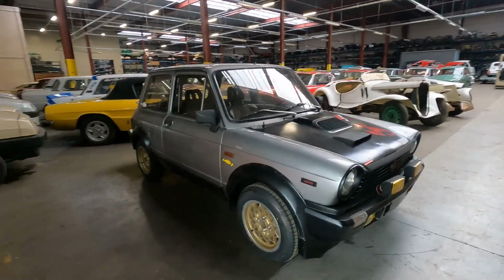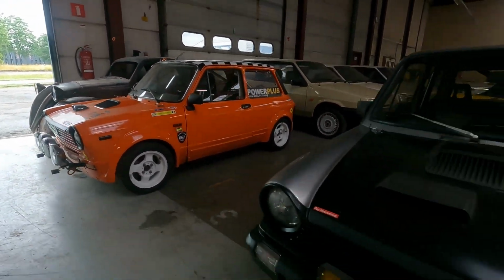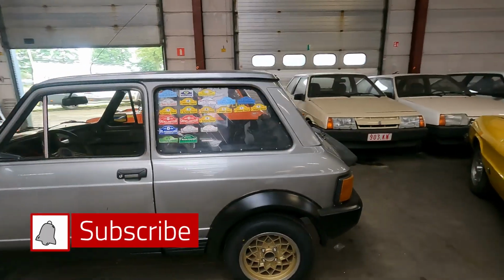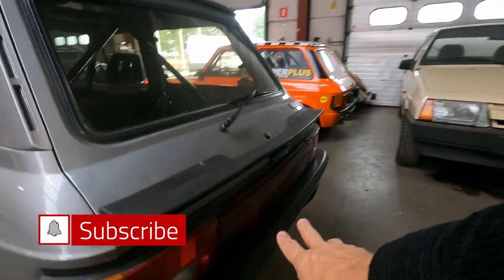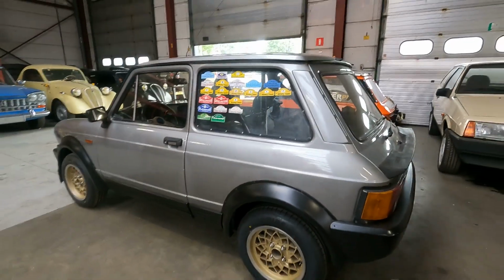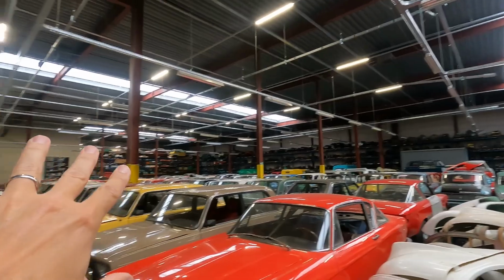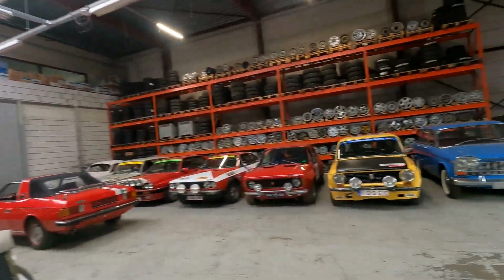So, what else? Good old Lancia Autobianchi A112 Abarth version. There we have a race car. There it is, 70 HP. Love the wheels. It's a car I really like. Just check out the good old hatch blender here with the Abarth logo and the Lancia rear spoiler. By the way, check all the wheels. The car parts, it's simply amazing. So what else?